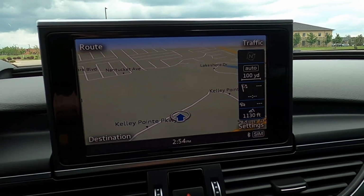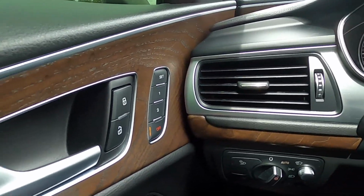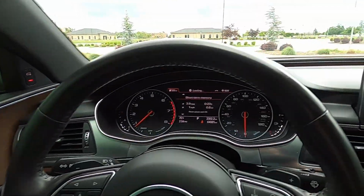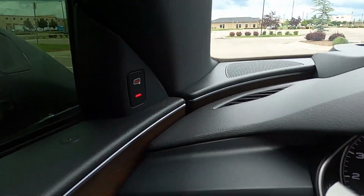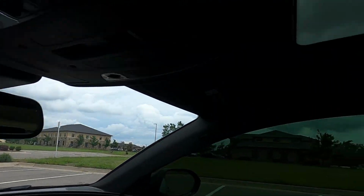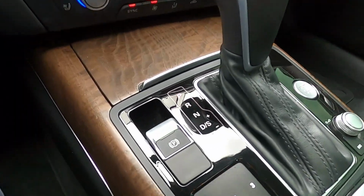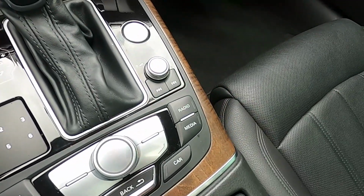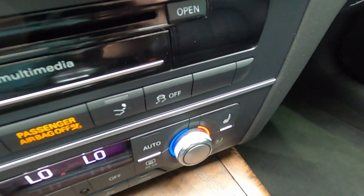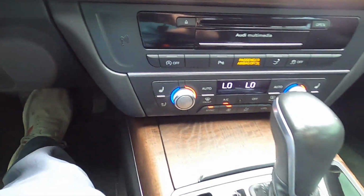Has navigation, Bluetooth, Bose audio, memory seats, power locks, power folding mirrors, auto dimming side view mirrors, blind spot warning as well, right there. Auto dimming rear view mirror, has a sunroof, and of course the console is all wood grain, electronic parking brake, multimedia controls, dual zone automatic climate control with heated and cooled seats, traction control, active aero, parking sensors, auto stop start, all kinds of wonderful features.